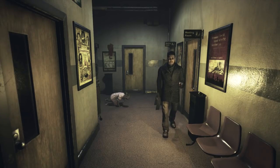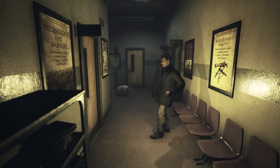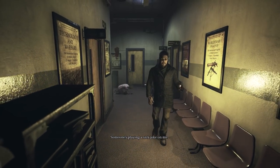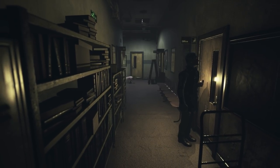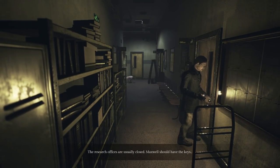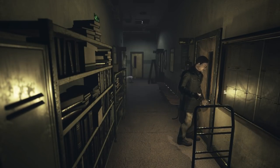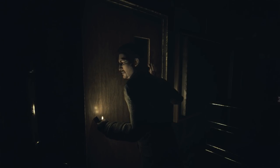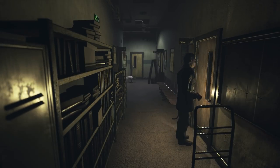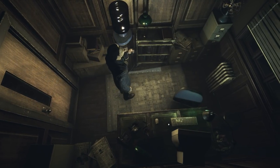Okay, so, the meeting room I got in, didn't I? So. Oh! Someone's playing a sick joke on me. A really sick joke. This one I couldn't get in because I needed a key. Maxwell shouldn't have the keys, you should have the keys. Exactly, let's move on. Okay, let's move on now. I've checked. Right.